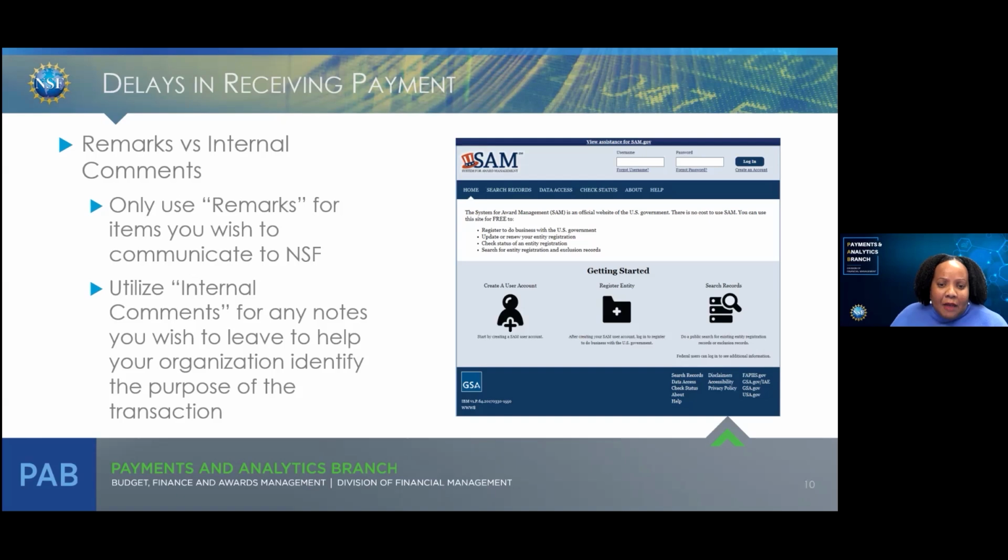Now on this slide, I will go into greater detail regarding delays in receiving payments. A common question we receive is, if the end-to-end process is 2 business days, why is it taking 3 or more days to receive funds from my payment request? One scenario is that some transactions require review and approval by one of our team members before the transaction can be released for payment. As I mentioned on the previous slide, this additional review can add additional time to process your request and may delay payment.